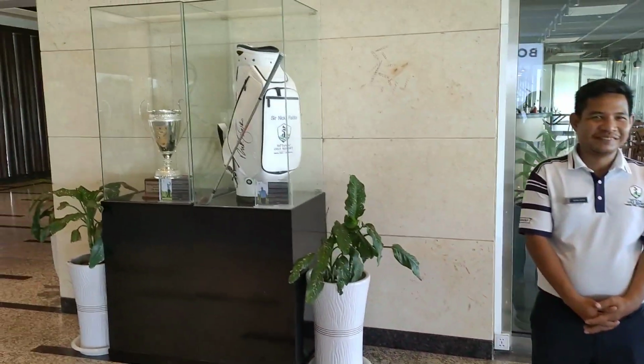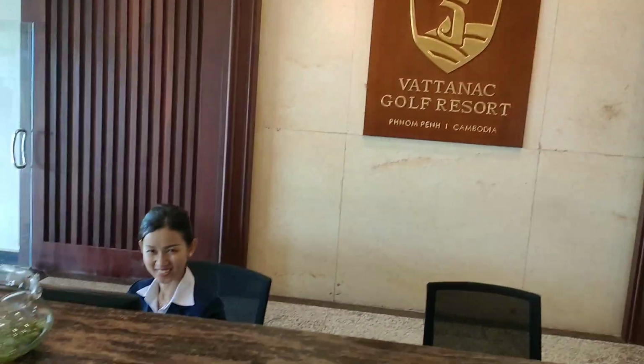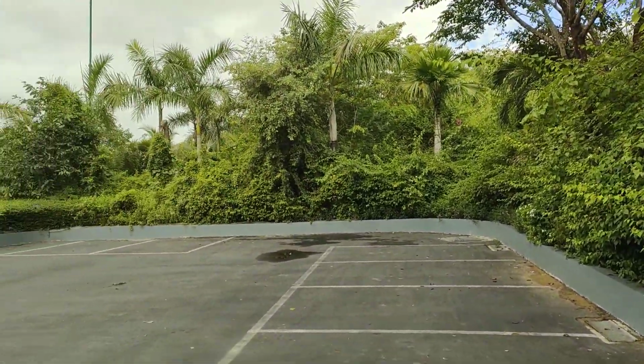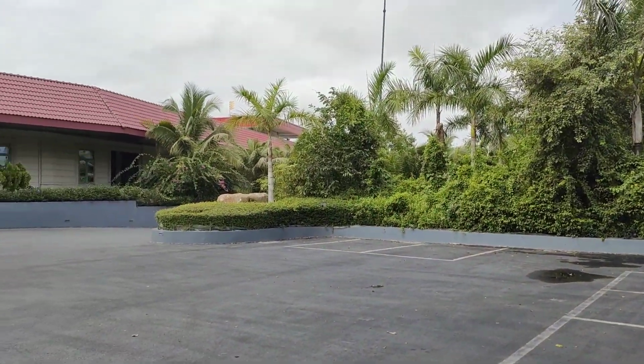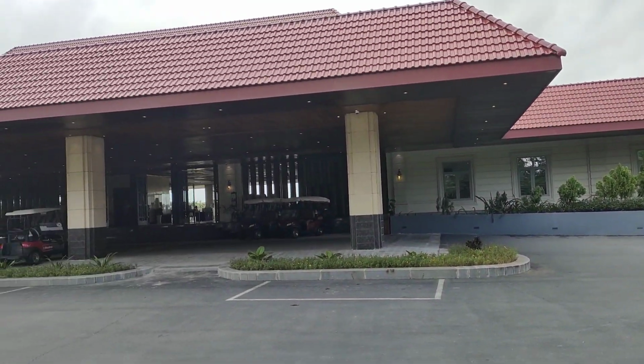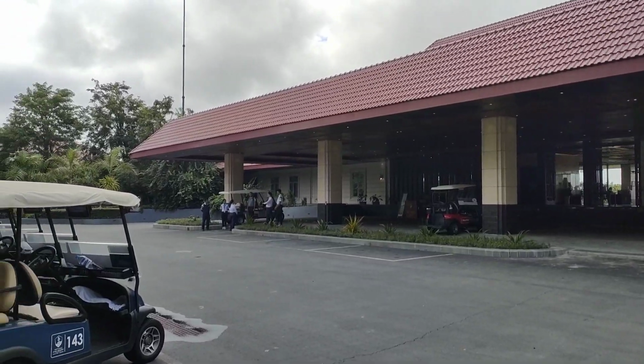Anyway, we are going to enjoy East Course today. Good morning, ladies. Have a good day. Good morning. Look at the lush landscape of this club, Vattanac Golf Resort, and this is a view of this magnificent clubhouse.